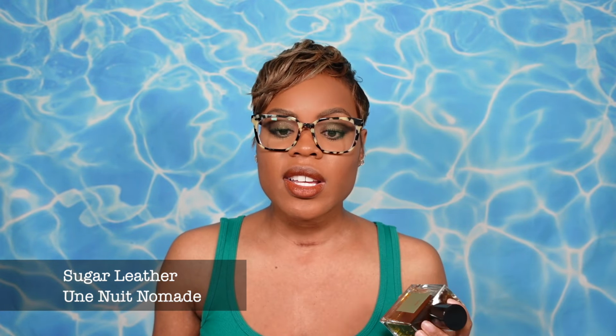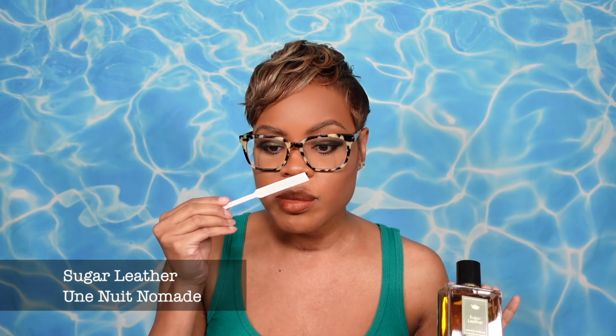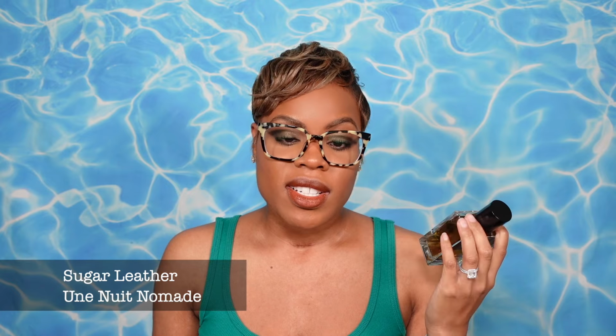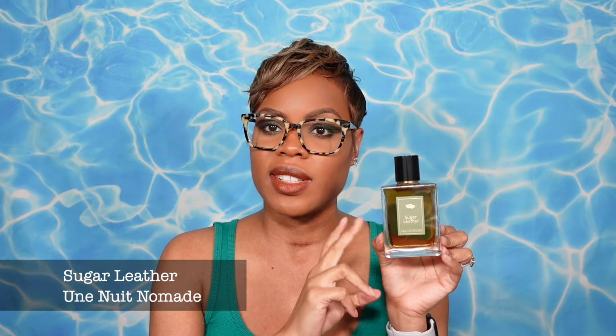Sugar Leather. It has notes of cinnamon, amberous, leather, caramel, and labdanum. Let me tell you something. If you like cinnamon, if you like leather, and you like a sweetness to it, this is for you. I'm gonna say this. If you like, say, Kilian's Angel Share, those type of fragrances, I think you'll absolutely love Sugar Leather. I'm not calling them dupes or the same or anything, but they're in that same type of family. So kind of sweet, borderline boozy, but instead of boozy, in my opinion, it's leathery.